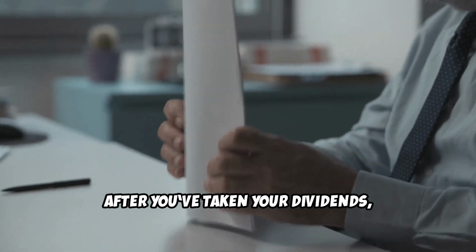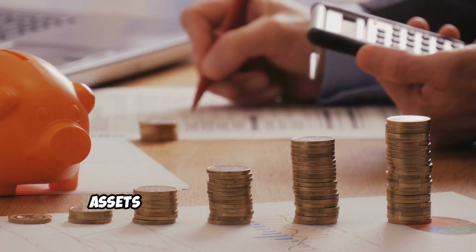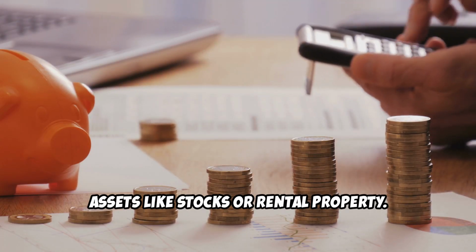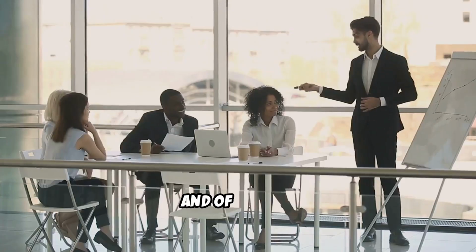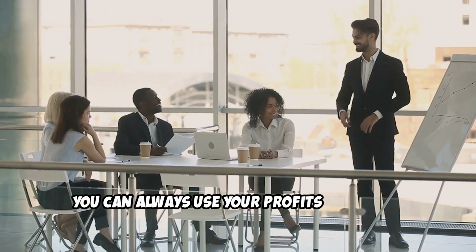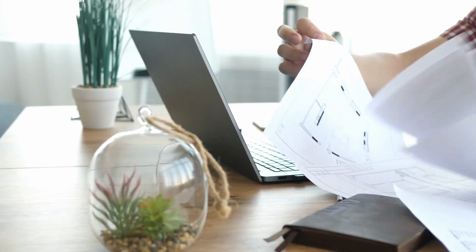After you've taken your dividends, you've got a few smart options. You could reinvest in income-generating assets like stocks or rental property. Or you might want to save in ISAs to cut down on future tax. And of course, you can always use your profits to expand the business, which could help increase your future dividends.